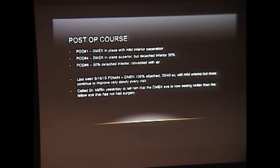And it actually stayed attached since then, but was slow to clear. Obviously, there's a lot of trauma to that endothelium. Although she was last seen on the 18th of May, which is now post-op month four, the DMEK was still attached. There was still a little bit of edema, but it continues to get better with every visit, surprisingly, and her vision was now 20/40 uncorrected.